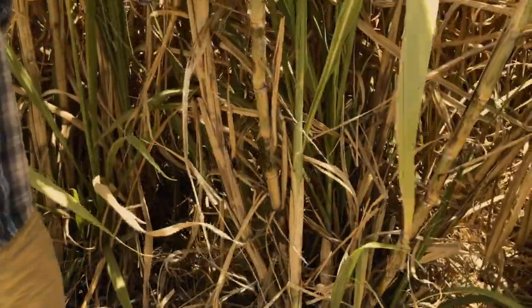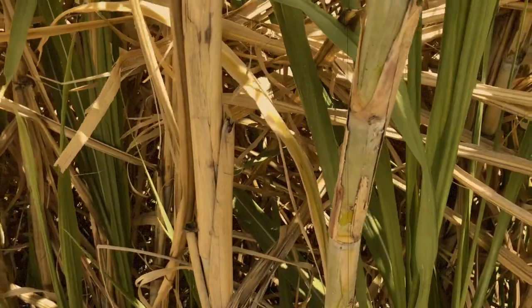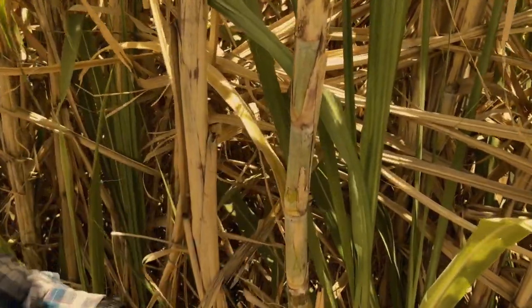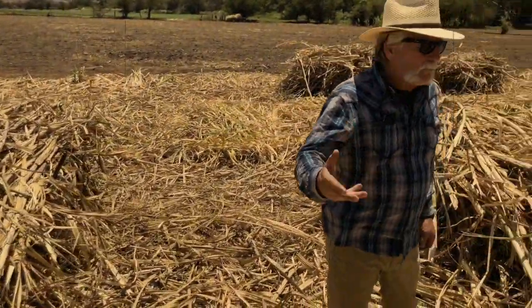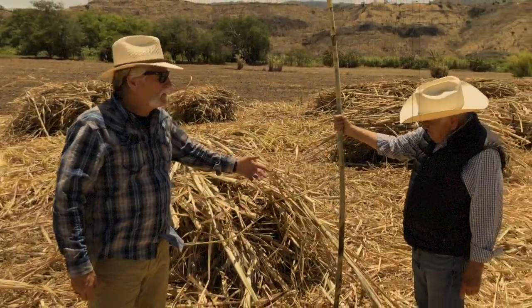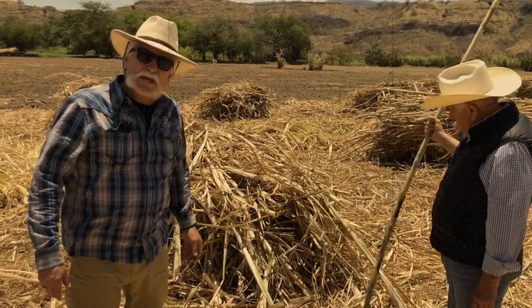Here you can see the raw cane once it's been cleaned of the leaves or the shell of it, and this is what will get processed over at the ingenio. So this is the cut caña ready to go to the trapiche. Here's a very clean piece that Don Ramon has here. This one's ready to go to get crushed and made for the sugarcane juice.